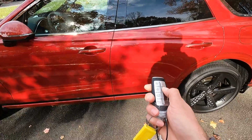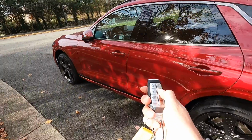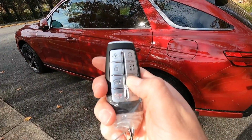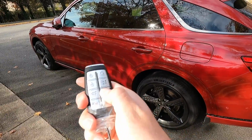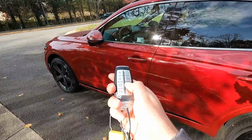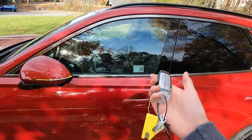So take a look at this. Starting to move forward. And then you can let off, it's going to stop. And then if I press this button right here, it's going to do the opposite. It's going to back up. So now it's backing up, and you may be able to tell nobody is in the vehicle.